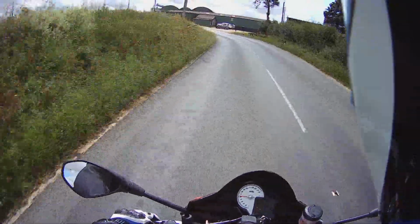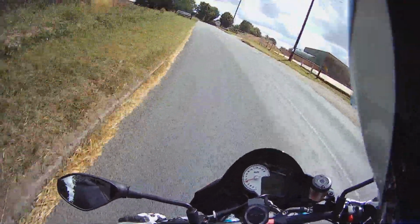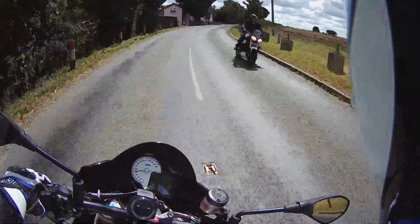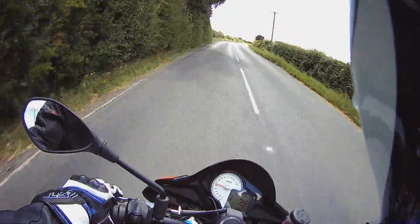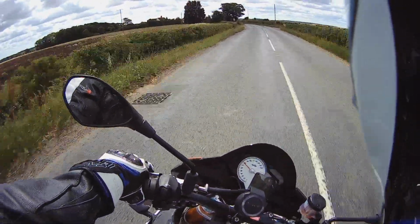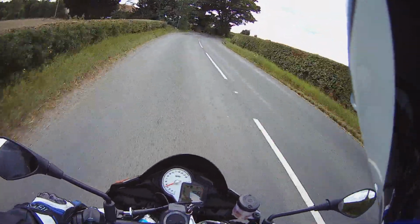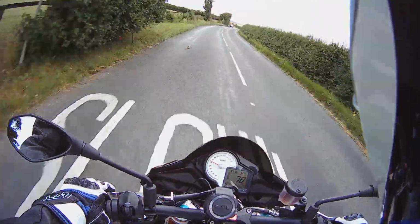So this route I'm doing today is a very, very popular biker route, a red route actually. There's been a lot of accidents this season, with bikers coming the other way. Yeah, it's just the way the curves and corners come on this road. It's absolutely fantastic. I love it. I love the road.